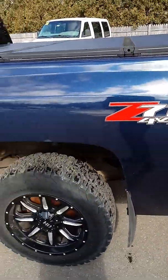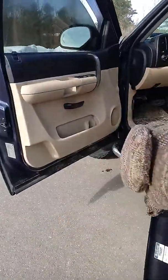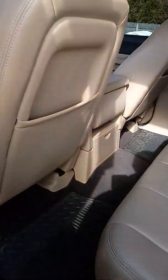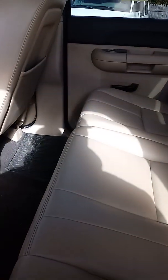you know, you got the Z71 decals and everything. Again, really sharp looking truck, man. I think you're going to really like it. While I got this open too, go ahead and look in the back. So again, the seats, it looks like hardly anyone even ever sat in the back seat.